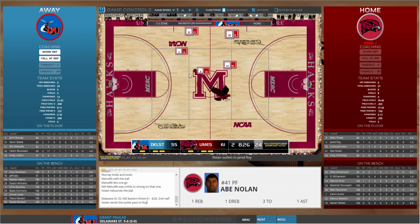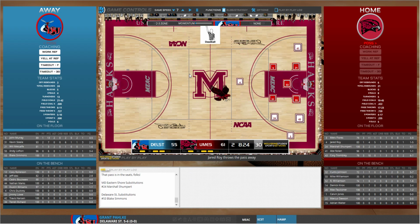Nolan with the rebound. Nolan outlets to Roy. Roy brings it up, top of the key. And Roy's pass is thrown into the seats. Apparently this is an Eastern Shore tradition, throwing the ball into the seats. Make sure the fans are paying attention.